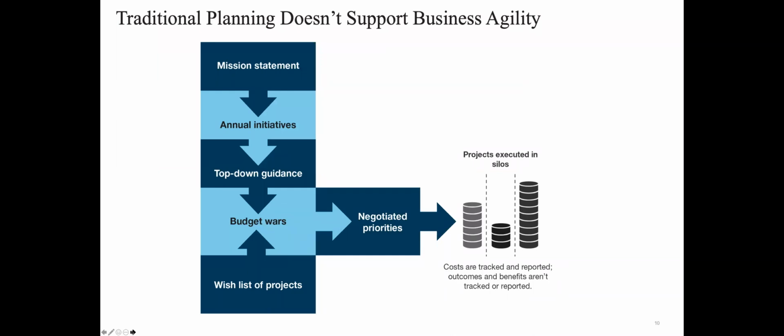All they're meant to do is provide top-down guidance. Those initiatives get floated out over the organization, and every department goes off and develops their wish list of projects. They then hand those project proposals over to IT, ask IT to estimate those projects. IT spends weeks estimating those projects, and then you go into the budget wars.